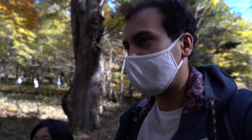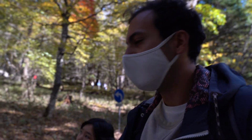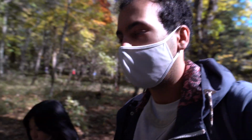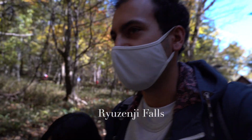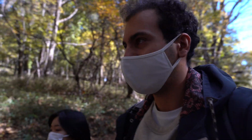But now our plan is to go to a waterfall. There are generally 3 big or pretty well-known waterfalls in Nikko. One is this one that we're gonna go to, Yudaki Falls. There's another one that I forgot the name of, but I'll put it down below. And then there's Kegon Falls, which is probably the most famous and the most iconic one. And we're gonna hike all the way down there. So it's going to be a 2-hour hike.